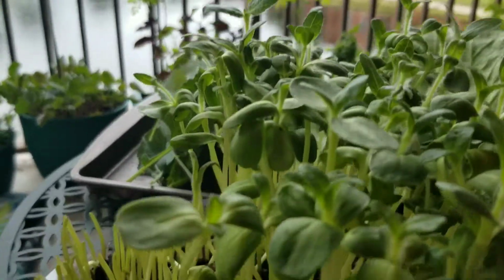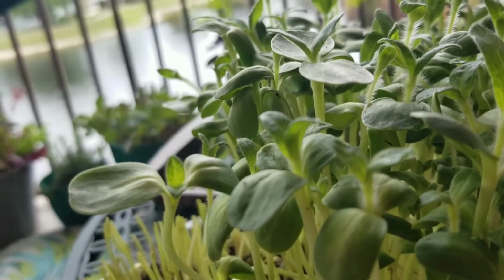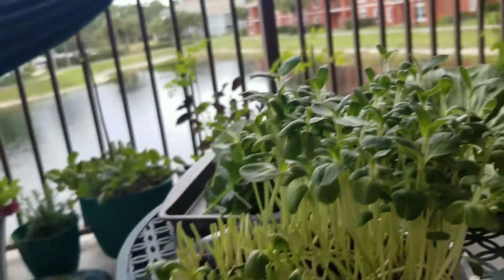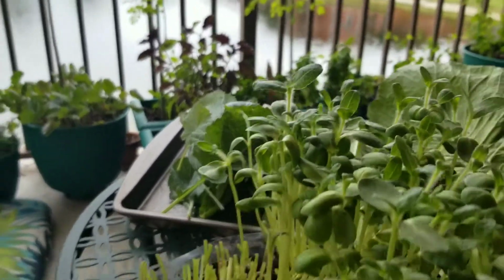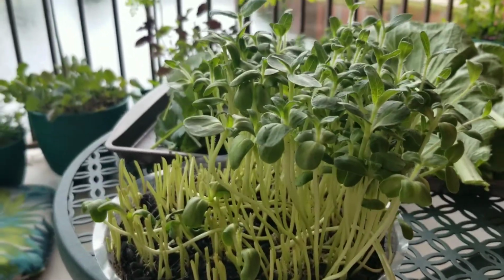You can see that the sunflowers have actually grown beyond where they should be to be harvested. They've got more than their original true leaves, and they're getting a little fuzzy, getting little hairs on the stems, so they're really growing beyond the microgreen stage. So I'm going to go ahead and harvest these today, just so they stop growing.